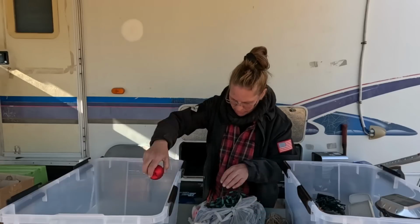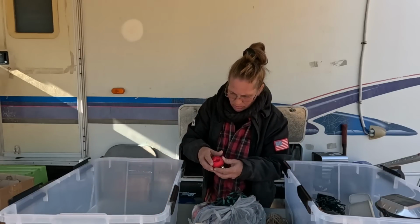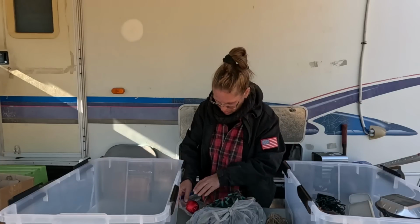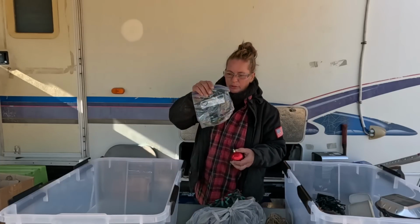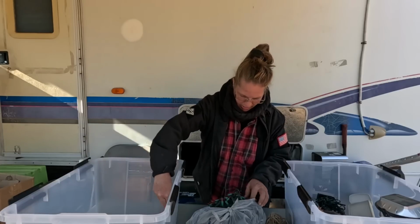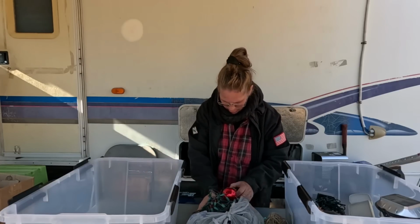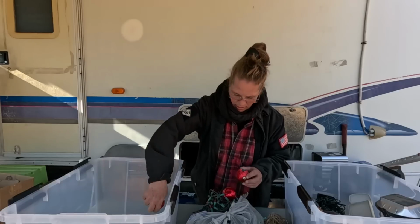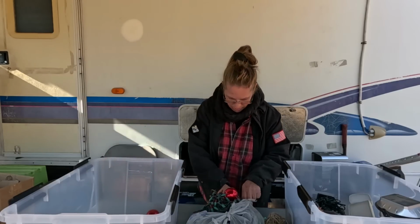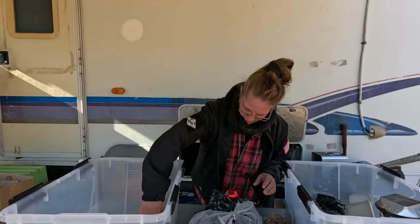We've got some ornaments. That one's a little dinged up. Oh, and I just broke it, so we're going to pitch that one. Linus, a little bag of hooks because we always need those. That ball looks fine. That ball looks fine. It's a little dirty. That one's broken. Pitch it. If they're not broken, we'll save them.